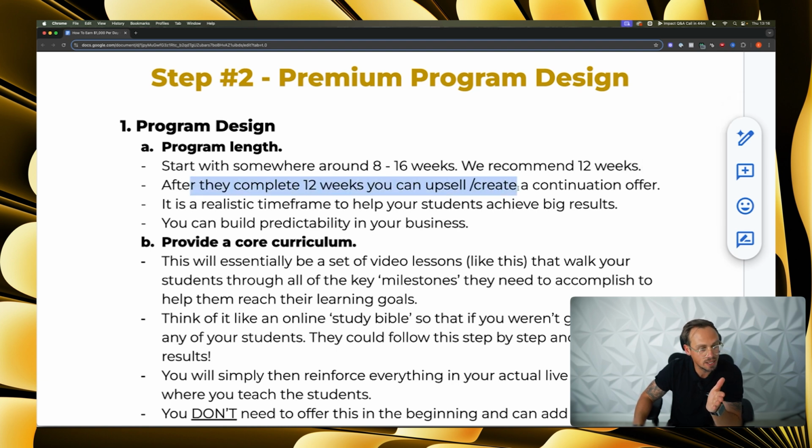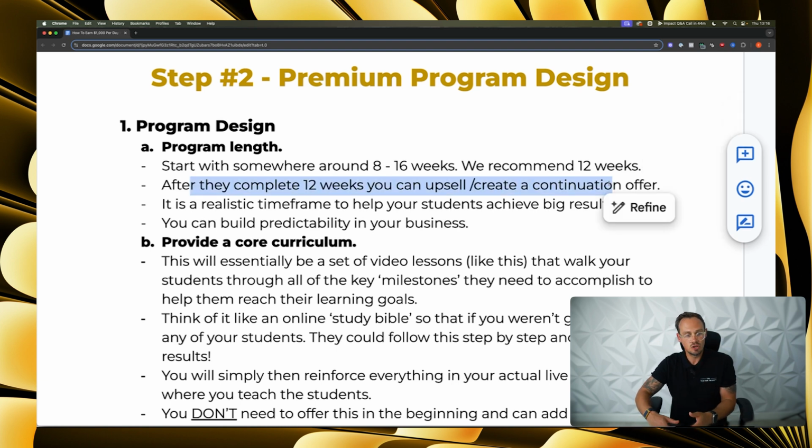Now, after they complete that, that's not all they're going to work with you for. You can create a continuation offer. You can extend them. You could upsell them into different programs as well. They might need something else next, and they might just want to continue working with you, to be honest.